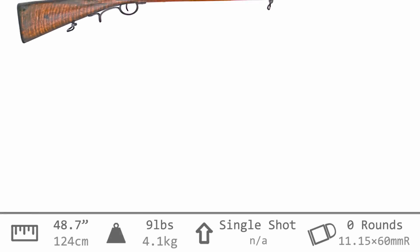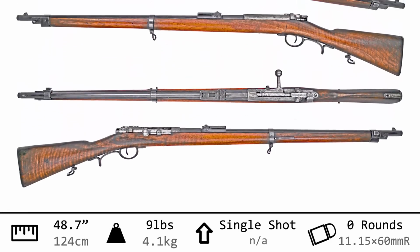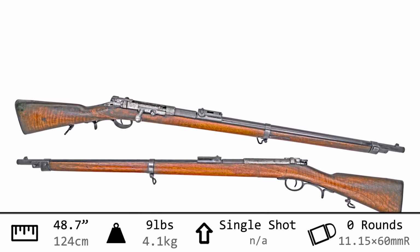Weighing in at 9 pounds and with an overall length of 48.7 inches, this is a bit handier than our previous rifle. It still is a single shot, firing that 11mm Mauser cartridge. Now, last time we went into deep history on the Mauser 1871, so if you haven't seen that, I recommend it, otherwise this is going to seem a little out of place.